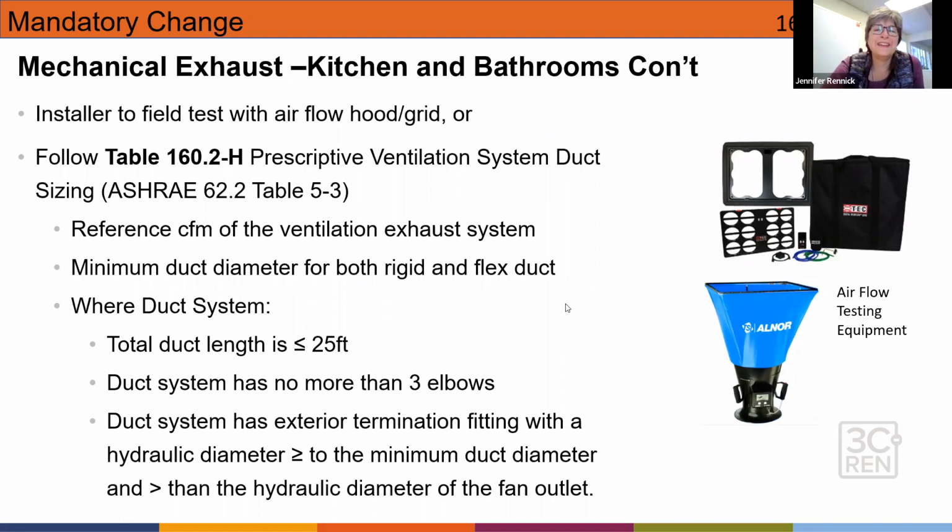Okay, then the other new thing in the code is that part of these mandatory measures is that you have to comply with either having that exhaust fan system tested, or you design the fan system where, for example, the duct length is no longer than 25 feet. The system has no more than 3 elbows. The duct system has an exterior termination fitting with hydraulic diameter greater than or equal to the minimum duct diameter, et cetera, et cetera. So there are some specific requirements. And if you follow that, you don't have to have the duct testing.